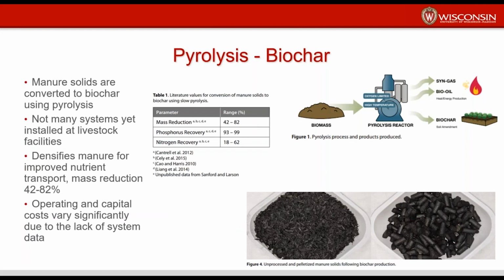Pyrolysis systems, this is what is used to make biochar. I don't know if people have heard of that before. Maybe more commonly would have heard of biochar and not pyrolysis. But pyrolysis is the system which produces the biochar. The reason I bring this up when we're talking about manure is there's a lot of interest in taking manure solids. So either you have solid manure or you're separating solids, and then going through a pyrolysis system to produce biochar. One of the benefits of that is that you're really reducing the volume in a huge way. And then you're really densifying the phosphorus.